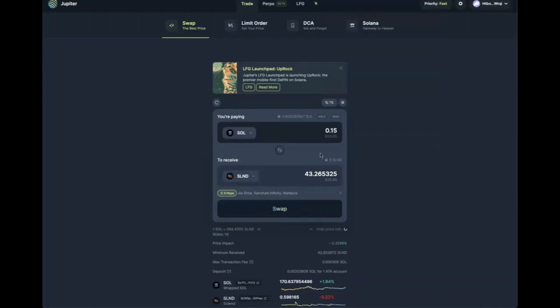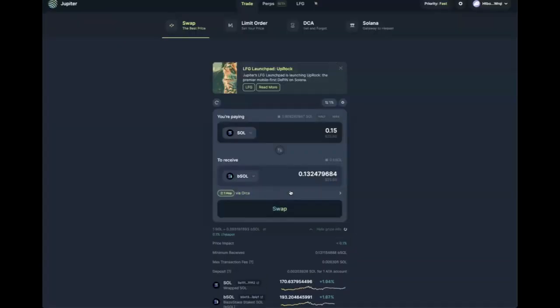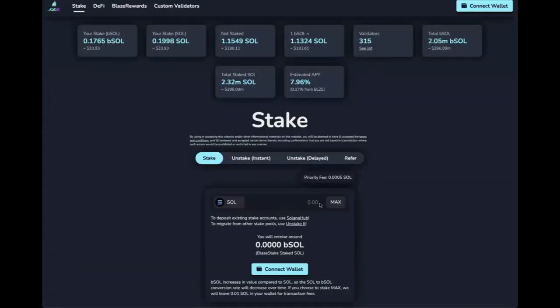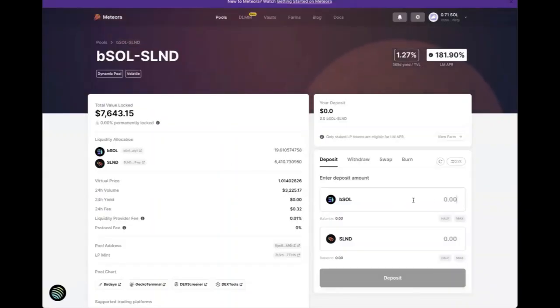I'm not going to do it now, but this is how you can get your Solana, and then you can go back here. Remember I have BSO, right? Let's say you don't have the BSO. You could buy it on Jupiter, or go to that platform, the Blaze token, and buy your BSO there. I like to go to the actual website because I want to make sure I'm earning extra Blaze points or tokens. Then you can see, oh, now I have this much BSO and this much plan, and then do the same thing again.